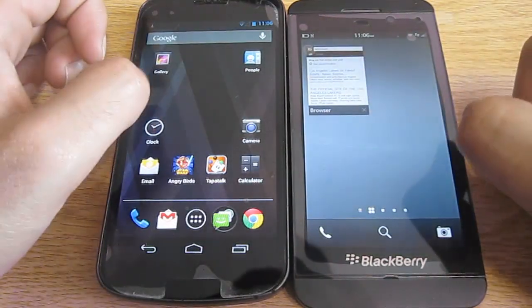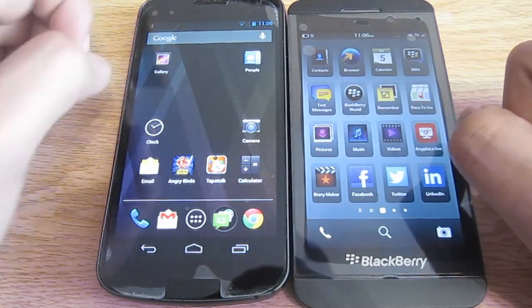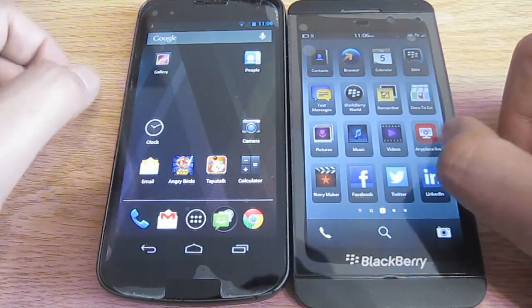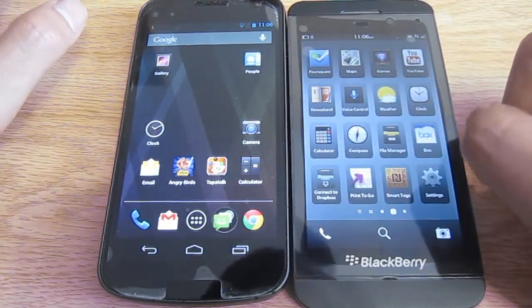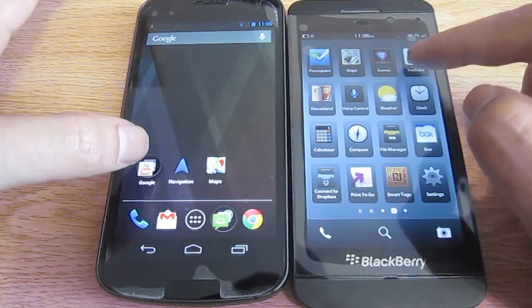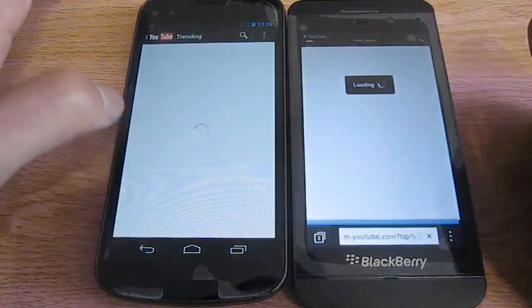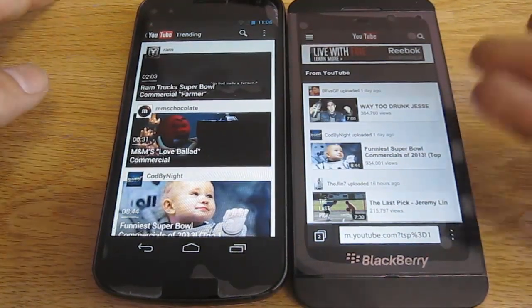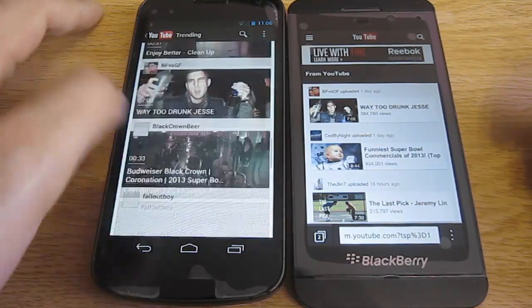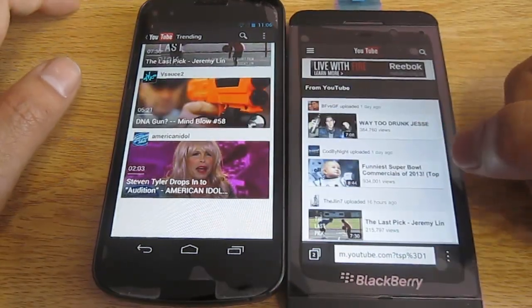Now, the Z10 definitely has some UI issues, like in certain apps, like if you're in settings and you try to swipe down, it doesn't do anything. There's tons of apps missing on it too, like there's no Tap-a-Talk, there's no WhatsApp, there's no Flipboard, all these really common apps that I use, they're just not even on the App Store yet, even though WhatsApp should be on there. And as for YouTube, there isn't even a YouTube app on there. It just goes straight to the mobile website.